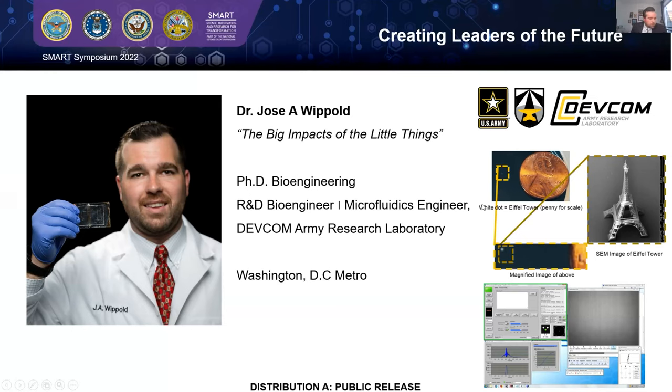So to introduce and briefly demonstrate where nanofabrication and microfabrication has gone, this is a demo Eiffel Tower I fabricated in our clean room, which is a semiconductor processing environment or laboratory. You can see I have this penny for scale, and I have a zoomed in image here. And then with the scanning electron microscopy, you can see that I have, to scale, a 1/1,000,000th size Eiffel Tower.